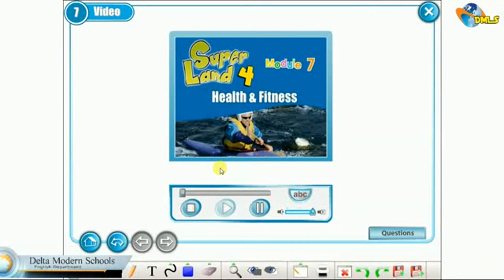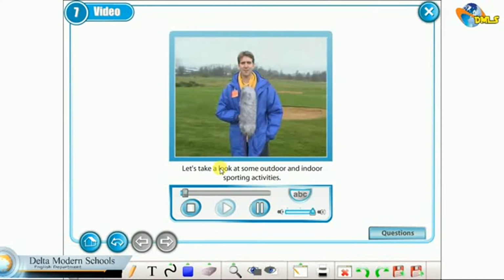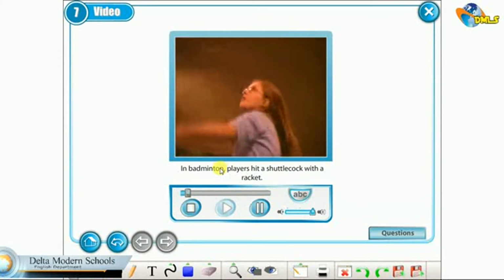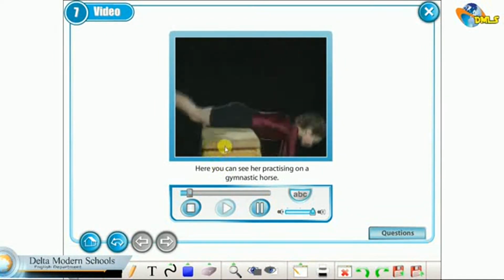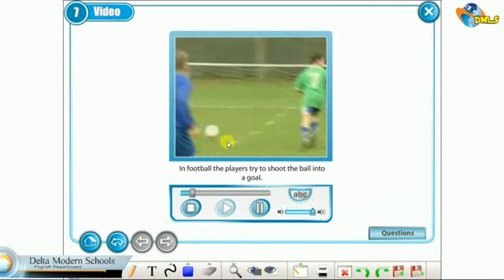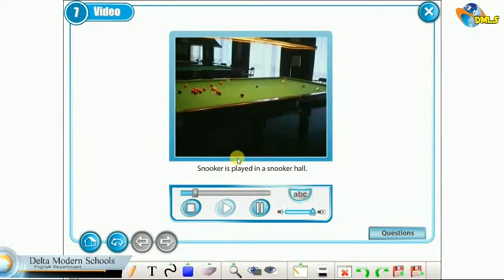Module 7, Health and Fitness. What's your favorite sport? Let's take a look at some outdoor and indoor sporting activities. Nicola is learning to play badminton. Badminton is played on a badminton court. In badminton, players hit the shuttlecock with a racket. Mariana is a gymnast. She does gymnastics. Here you can see her practicing on the gymnastic horse. Mike is a football player. He plays for the Redford Robins. In football, the players try to shoot the ball into a goal. And Gary likes snooker. He's very skillful at guiding the coloured balls into the corner pockets. Snooker's played in a snooker hall.